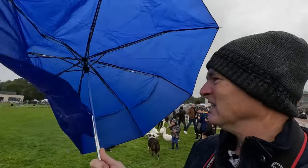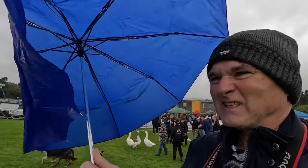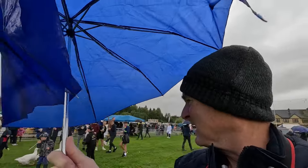I'm gonna dump this goddamn umbrella. Shit. It's a shit umbrella, my friends.